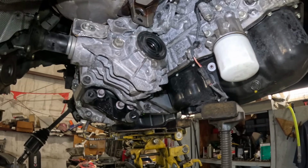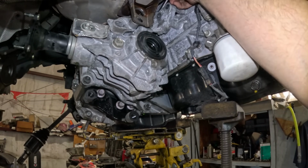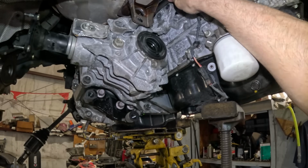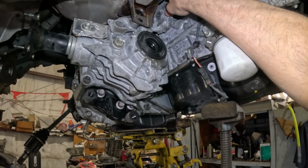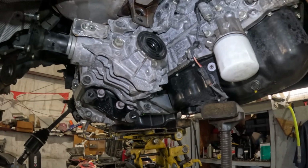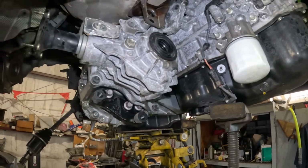Okay. So I got it. There was a bolt that was way back there, trying to find out where it was and stuff like that. I ended up loosening this bracket right here, which is a lot looser now because I got that bolt loose. I had to pull this off. So that's how it goes.